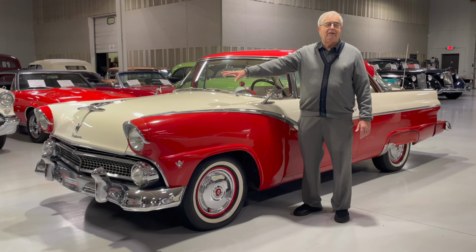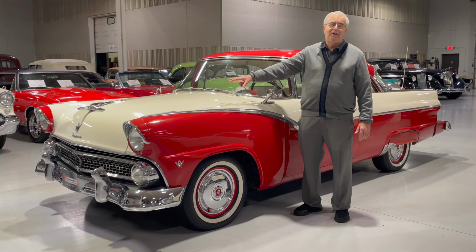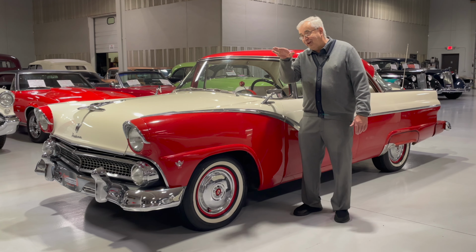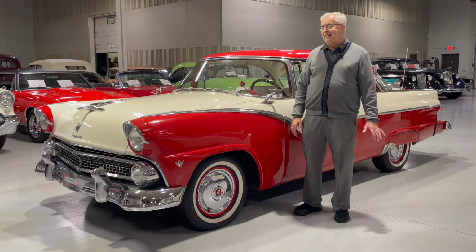I love the hood ornaments myself. They are just one of those really neat things that, as a kid, looking out the windshield, it always looked like you were going into outer space, if you will.